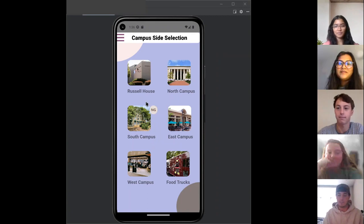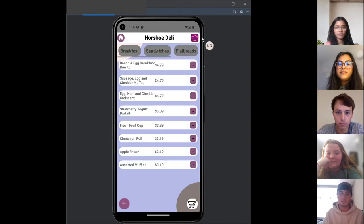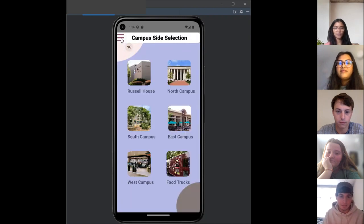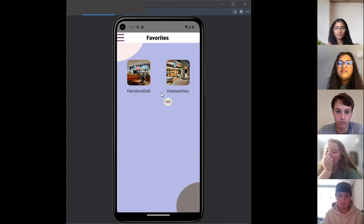Now I'm going to go over how to favorite a restaurant. Say you eat somewhere a lot and you don't want to go through all of these 2 screens to get there. You can go in and you can go to a restaurant and click this beautiful purple button right here. Bang, turns into a gold star. Go back. Say you also like to eat at Starbucks, you drink a lot of coffee. Don't blame you. You can go home, and then if you click on this burger and go to the favorite screen, bang, both of them right there.